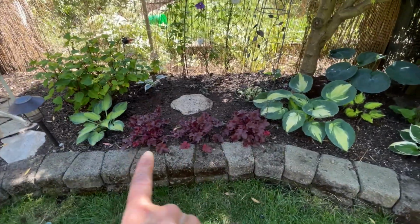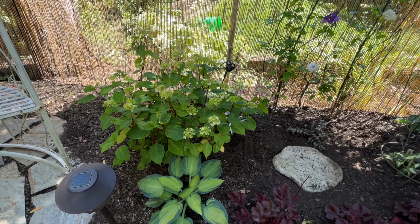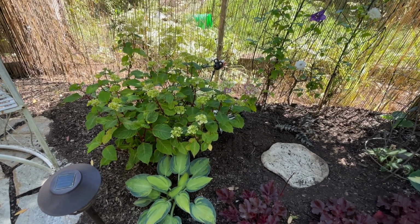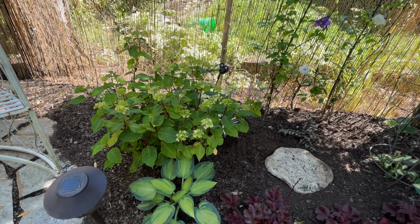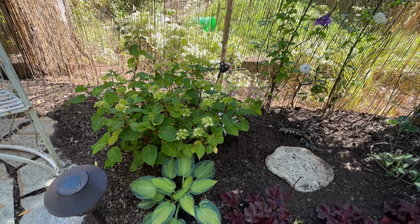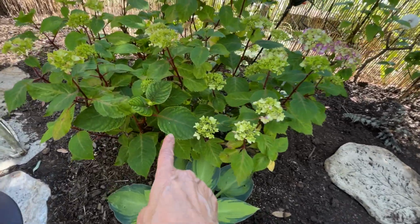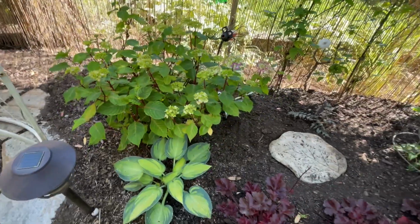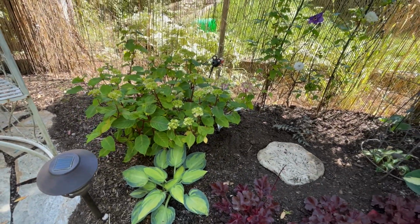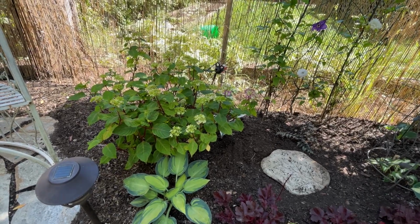All of my heucheras are doing really, really great. This is a Bobo hydrangea, and this is blooming profusely this year. Last year it didn't do very well, but we were getting really high record heat. But it is fighting some fungus, as you can see on the leaves, and it's also dealing with iron deficiency, so I am going to be treating that here soon. But it's got a ton of blooms.